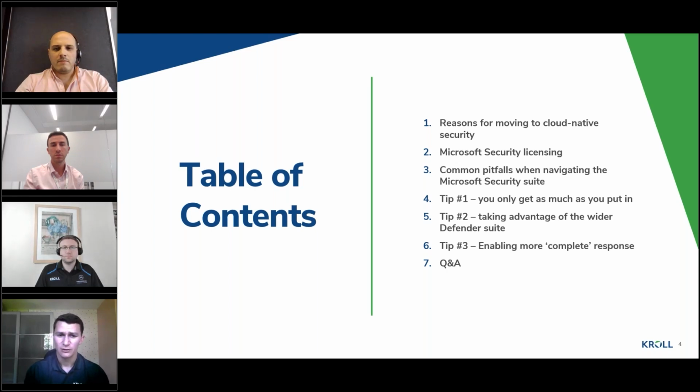And then we'll move straight into the 3 key tips that we would offer you based on our experiences having worked with clients. So firstly, looking into what you should be putting in order to get the most value out of these solutions. Tip 2, we'll be talking a little bit through how you can take advantage of the wider Defender suite. So we'll delve into the different product lines there. But then finally, we'll go into the response side. Obviously, there's a lot of talk around this webinar on the detection and monitoring, but we want to also delve into the importance of threat response as well. And then we'll cover off any remaining questions in the Q&A.